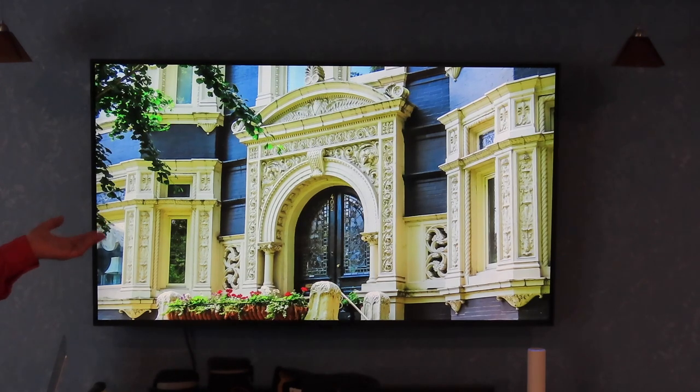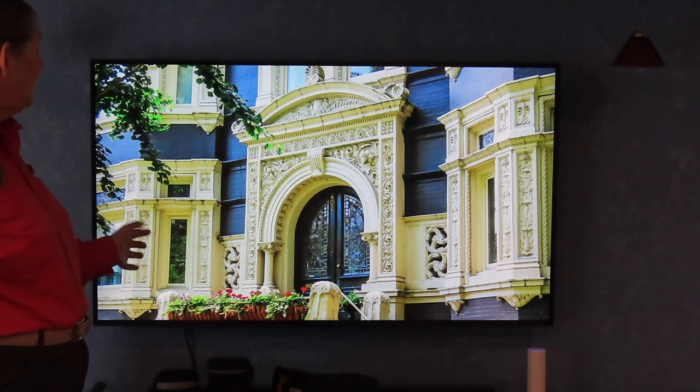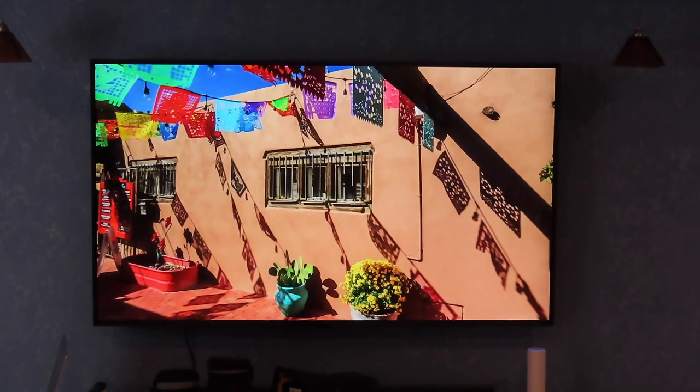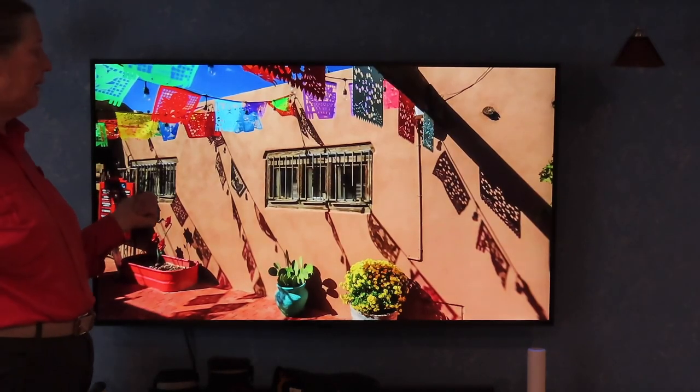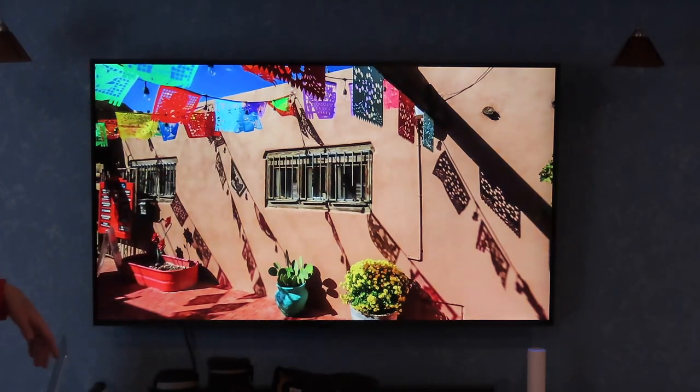And then this is actually a private home in Old Louisville in Louisville, Kentucky, and just beautiful mansion details. And so I love a lot of intricate details, but then I also like the simplistic. This is Old Town Albuquerque. So just some wonderful color and just a wonderful mood there.